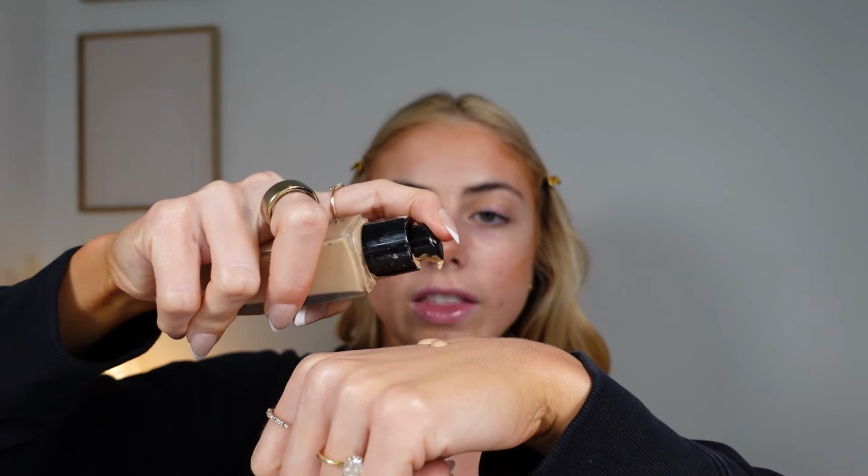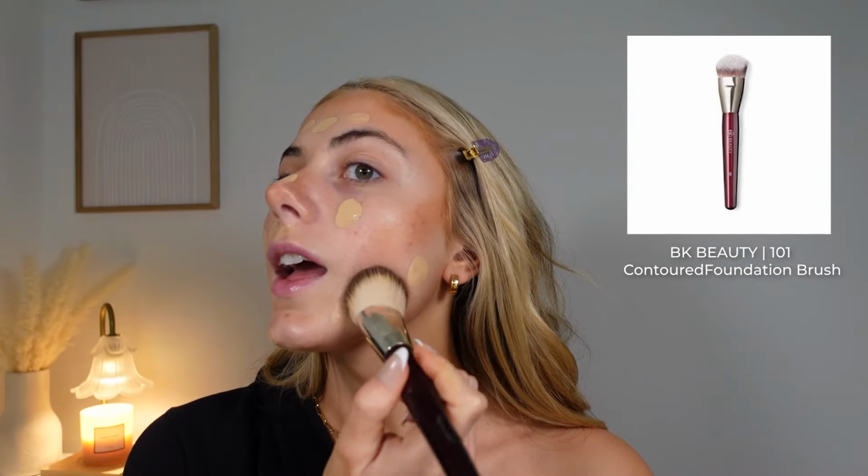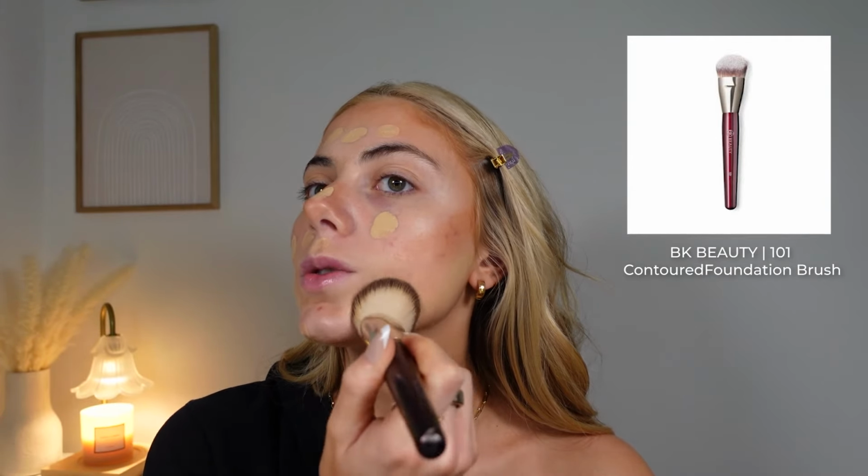I'm gonna go ahead and do the foundation on the back of my hand and then just dot it on my face. I used 2 pumps, but we'll see if we actually need that. What I will say is that even though I did go over my contour with the foundation, for the most part, I didn't go directly over the contour with like a dot of foundation. Instead, I'm taking this BK Beauty 101 foundation brush and blending that out where the contour isn't and then going over it. Because for the most part, we do want pretty light layers.